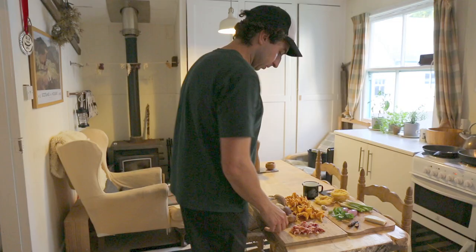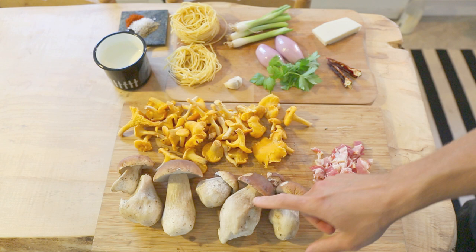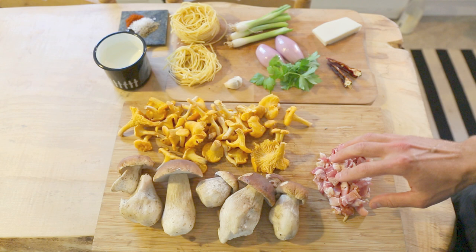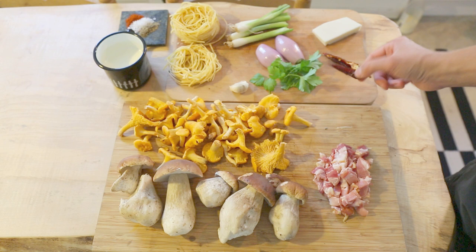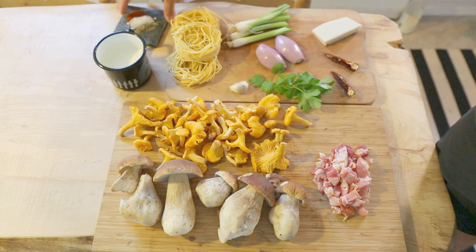Seps and chanterelles, I'm going to make a mushroom tagliatelle. Our seps that we found, our chanterelles that we found on the way back, and we're going to cook those with some bacon, some shallot, spring onion, smoked garlic. I'm going to put a tiny bit of chili in there, probably half of that maybe, to spice it up. And there's the tagliatelle. I'm going to season the mushroom part of it with salt, pepper and a bit of paprika. And once they're fried off, I'm going to add some cream and make a creamy sauce.